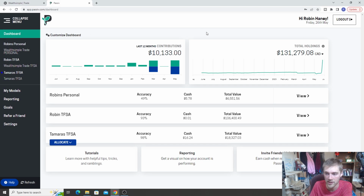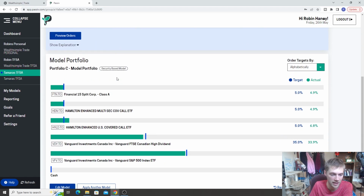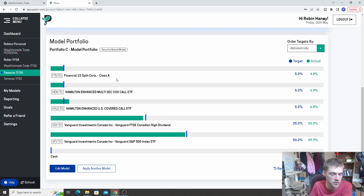Here's the dashboard of Passive. We can see my total holdings, $131,000 in total, and this consists of my personal account, my TFSA, and my fiance's TFSA. So pretty much everything is in here. The cool thing I like about Passive is I can set actual targets for my portfolios. So for example, when we set up my fiance's TFSA and I started managing it, I basically went in here. We'll click on our TFSA on the left side here. We can bring it up, and I set up some allocations for her stocks. Now she holds ETFs, so it's a pretty simple approach. I can set it to be whatever targets I want, and then Passive will recommend what stocks I buy whenever I put money inside my portfolio.